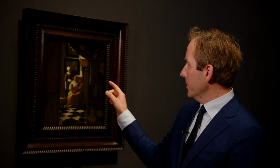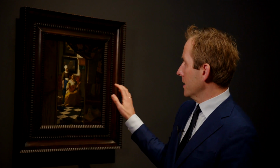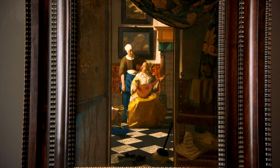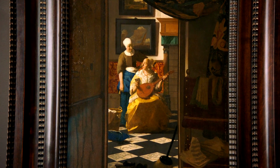But he's not only using them as a kind of entrance to the composition, but also in the way, well, he uses light and dark and the contrasts between colors, for example. So he really knows, as always a kind of filmmaker avant la lettre, how to guide our eye through his composition and through his tiny little stories.